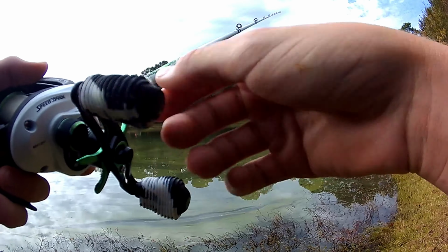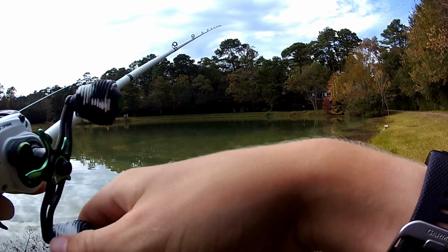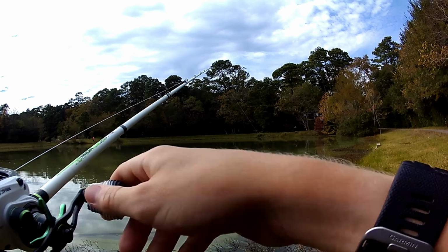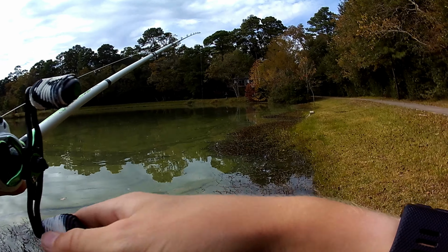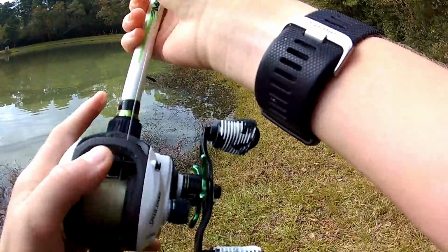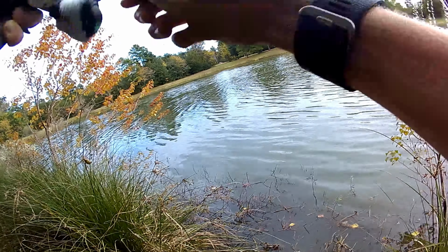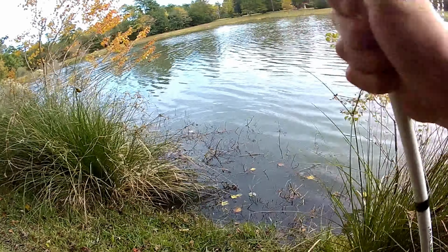Fish are going to be really tight to structure. These fish are going to be really tight to structure, just with all this mud. There's one. Just him. Nope, he's on. Oh, he's small. Thought he was way bigger.